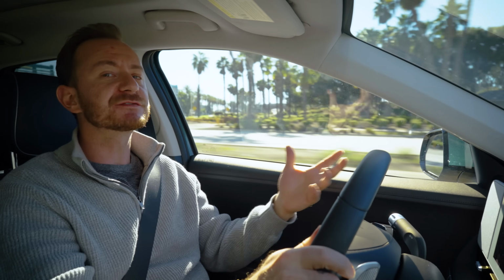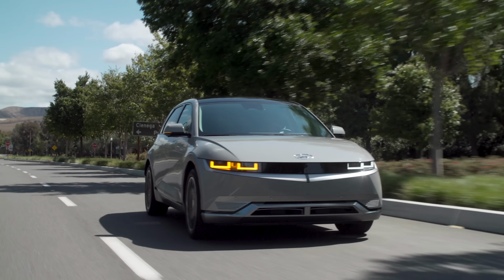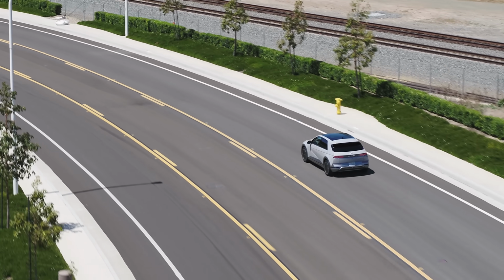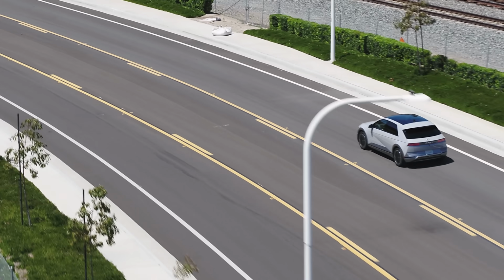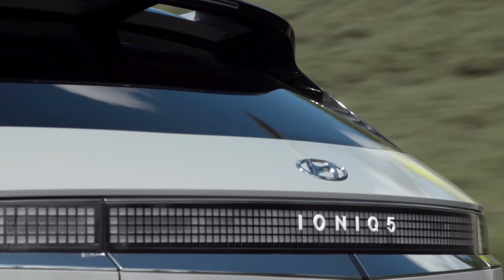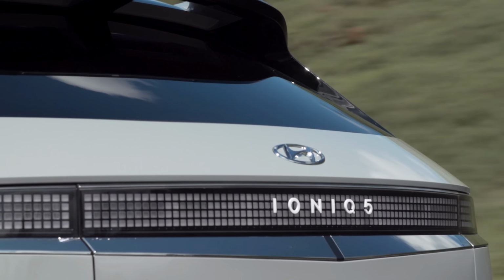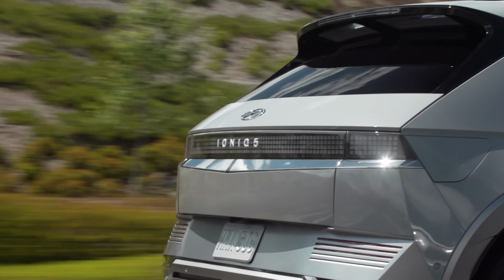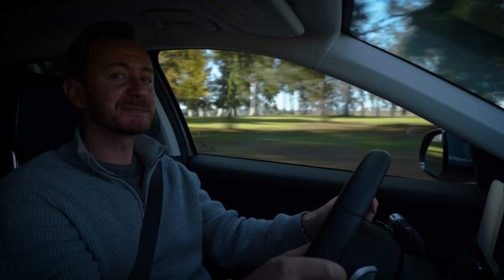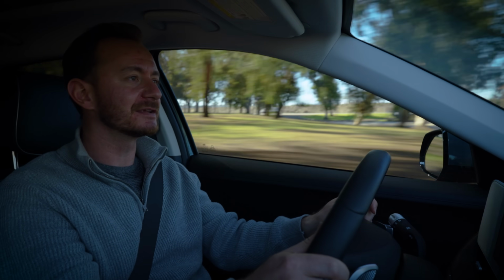You know, the same goes for the handling too. You could almost forgive this car for having steering that feels kind of loose or numb, not very communicative, but this feels very direct. When you combine that with the power, it's a really more lively feeling than I was expecting. This isn't a performance car by any means, but this thing can be a lot of fun, no doubt about it.